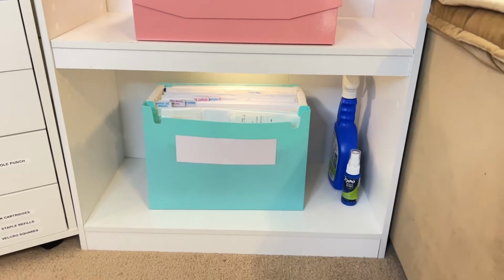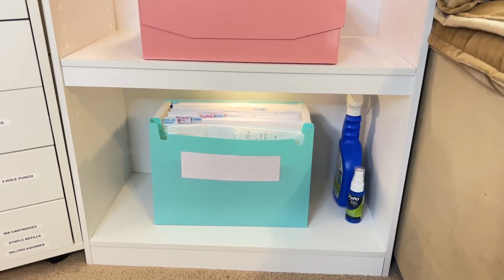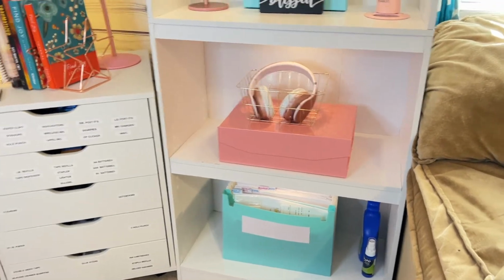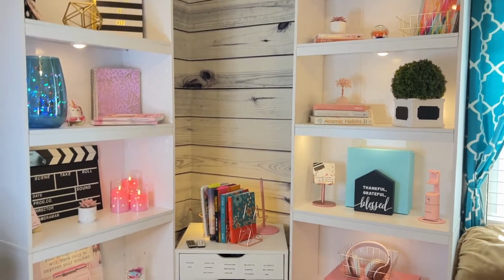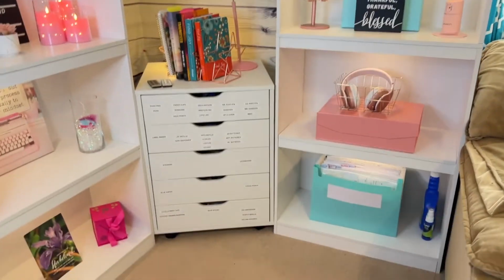And then of course down at the bottom, this is any paperwork that I need to file and keep up with throughout the year. It's all going to go into this accordion filer here, and anything other than that is going to get thrown away if I don't need it. I do not like to have a lot of paper and clutter. It drives me crazy, so that's why I have made it a point to have just one specific area for paper and all of that fun stuff.